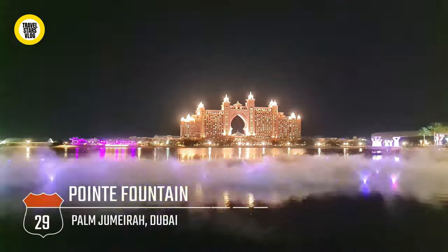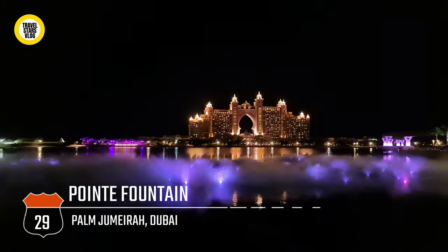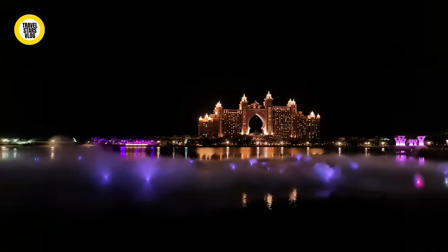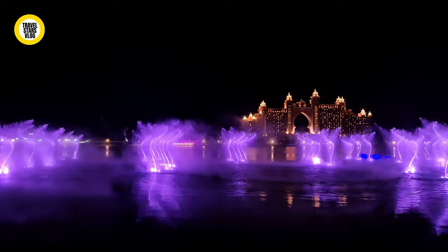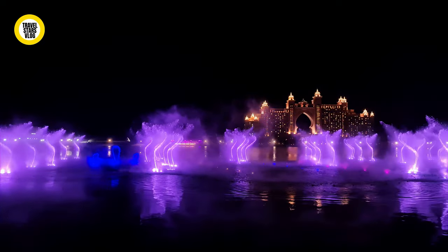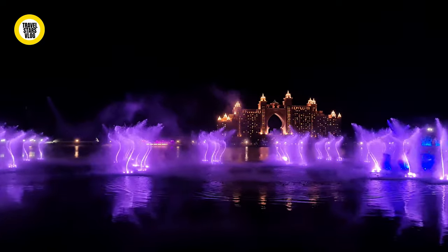Number 29. Pointy Fountain. Experience the wonders of the Palm Fountain at the Pointe in Palm Jumeirah, the biggest fountain in Dubai and the world. The fountain also dances to hit songs from all around the globe.